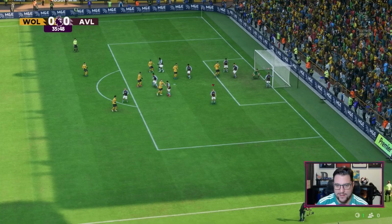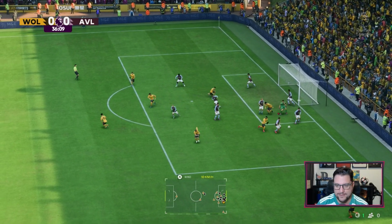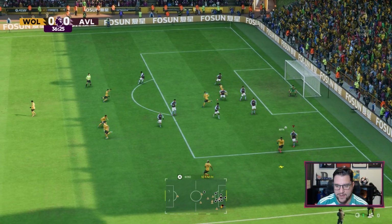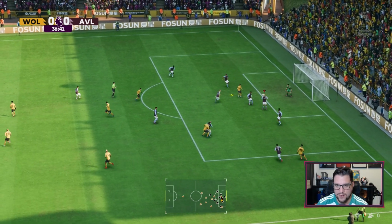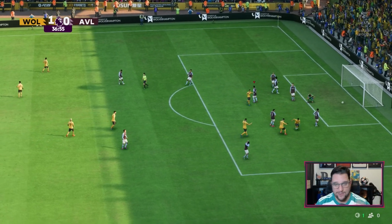Ten minutes to go in this first half in Wolves. It's been a frantic game. No real massive chances of note. Let's just get our foot through that one, McGinn. Now we've hit it into the face of Sotil, who turns, puts the ball back into the box. Konza! Correa! That defies the laws of physics, doesn't it?